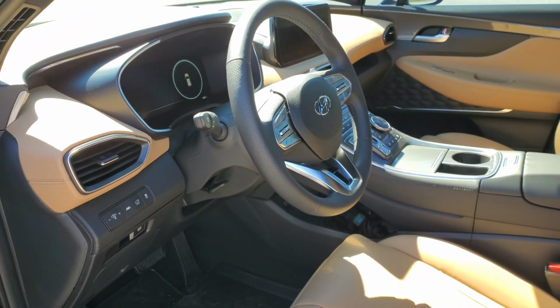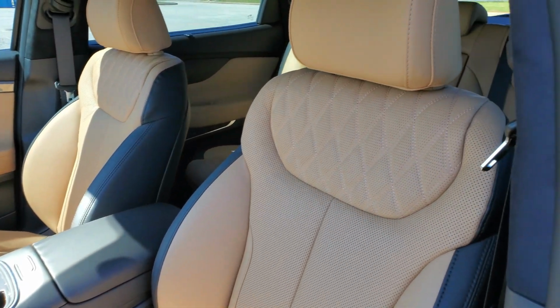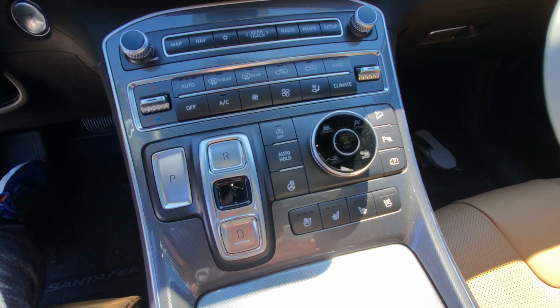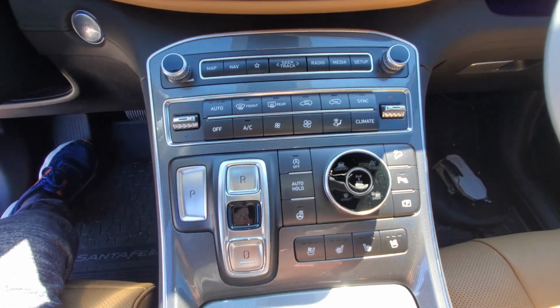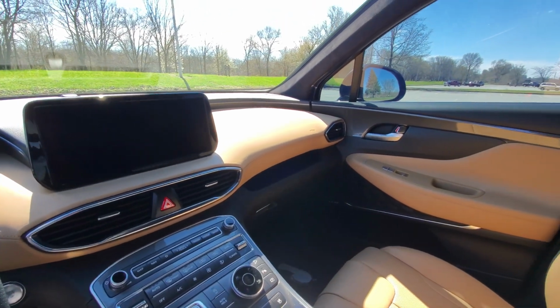And one thing that she really liked on the 2023 over the 2024 was that you have all of these physical buttons right here in the middle console. It looks super old school. I personally, the more I've driven this car, I really do like having all these buttons right here. It makes the car super easy to use and it's super easy to find everything.